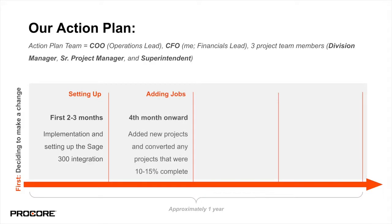Second, we added all new projects in Procore and converted any projects that were only 10 or 15% complete. So there were some projects, the rest of the projects we just finished out the old way. But we were kind of migrated by using the new projects and having the new project set up on the new way.